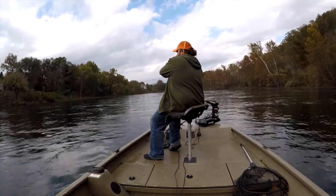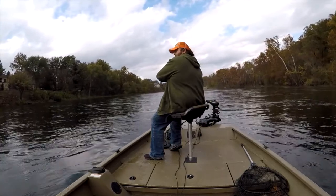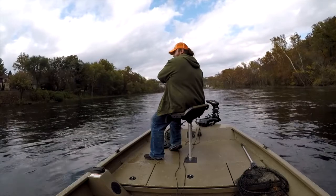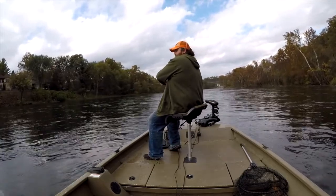Oh, and as long as I don't lose this fish, I believe I have one on the first cast. On the one cast. It's been a while.